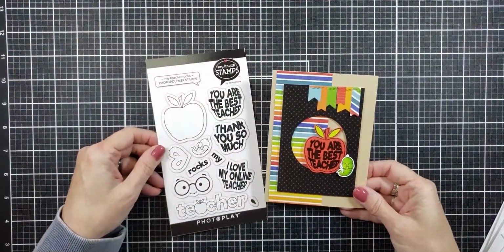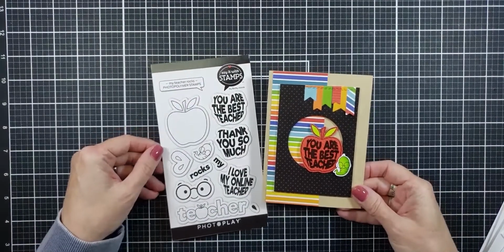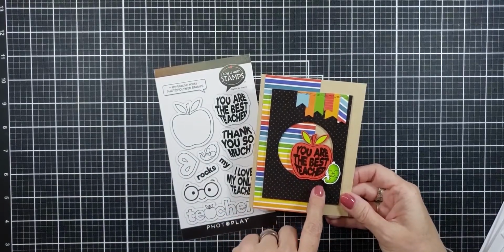Whether your kids are learning in person or online, this stamp set is perfect to thank their teachers. The sentiments are designed to fit inside the apple like I've done on this card.